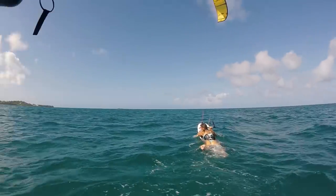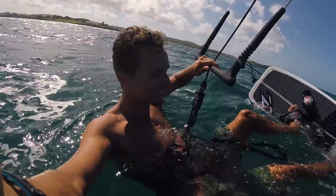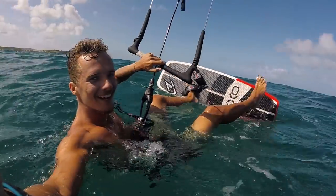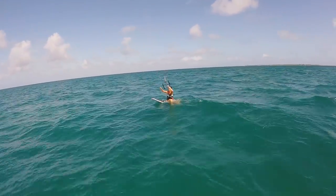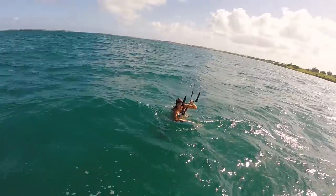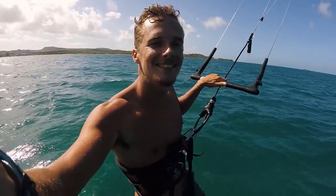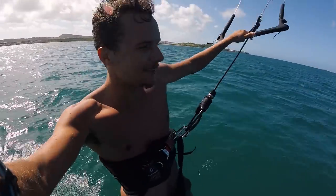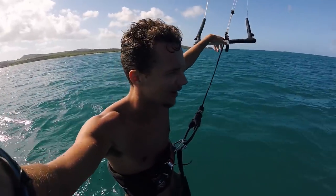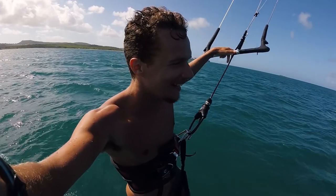What are you doing, Mama? I think Megan's found her technique for trying to go downwind. Look at her go. Get it, girl, get it. So Megan's not having fun going downwind, so she's trying to come up with some sort of new technique to either sit or lay on the foil to try and go downwind. I don't think it's gonna work, but you know, you gotta let it try.